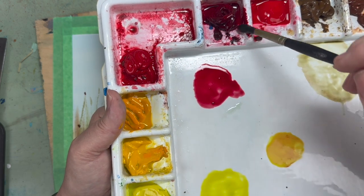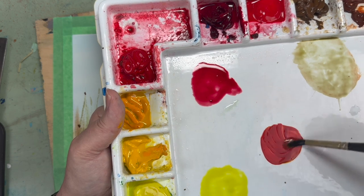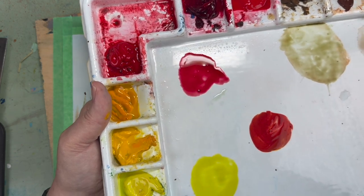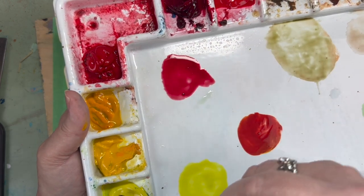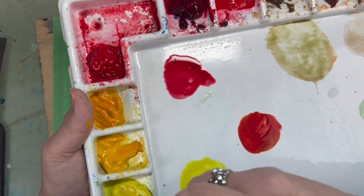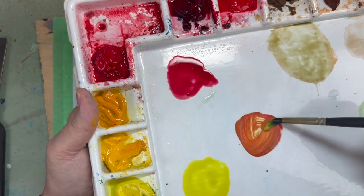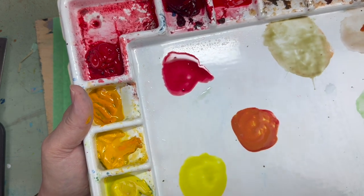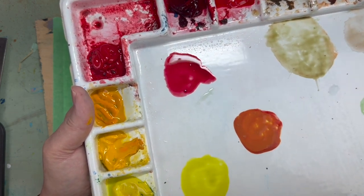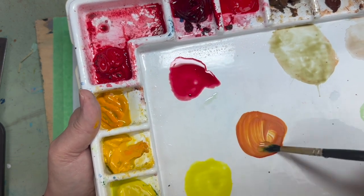Oh, I think I took too much there. That's still kind of too red. I need some more yellow. I want it a little brighter, so I'm going to add a little bit more yellow to it. There we go.